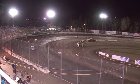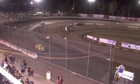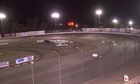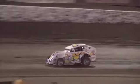Both literally and figuratively. Modelites could be the next up-and-coming division out here at Bakersfield Speedway. We've already heard from a few of these drivers that are racing today that some of them have been selling pretty quickly.